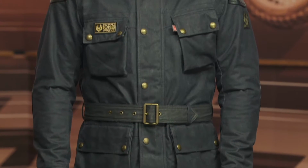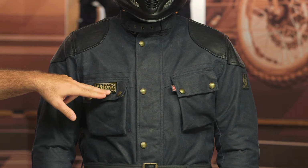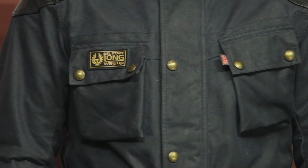Now, the McGregor jacket has been designed in conjunction with Ewan McGregor for the new version of Long Way Up, which is coming. But unlike some of the other pieces from this collection, this is going to be a little bit more just lifestyle based. The 12-ounce Halley Stevenson wax cotton is very much going to be that designer style look that traditional Belstaff owners and users have become known for.